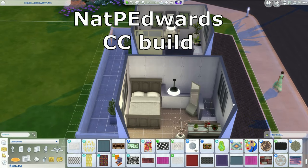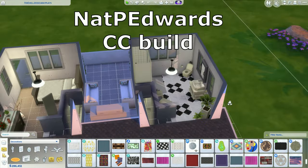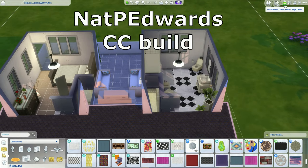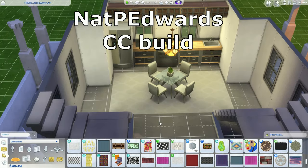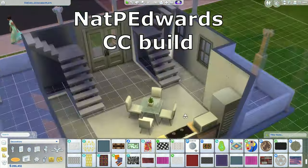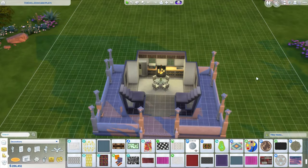They use a lot of wallpaper, looks like, that I definitely don't have in my game because I totally took all those out. But at least they kept the furniture and stuff. They just didn't do the wallpaper. Oh, wow, this looks like totally bare. So I'm sure there's probably more stuff in here, but obviously I just don't have it because I don't have any CC in my game.